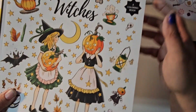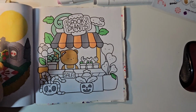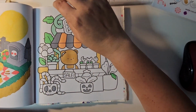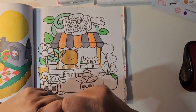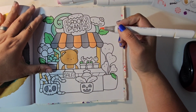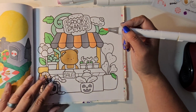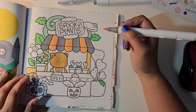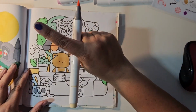I have done a lot in these square books that are the bold and easy, and I have done some color by number. I like the color by number too. So that's my favorite page. That is a Halloween page. And then the last question that I came up with to add on to this Halfway to Halloween tag is, do you color Halloween all year long?